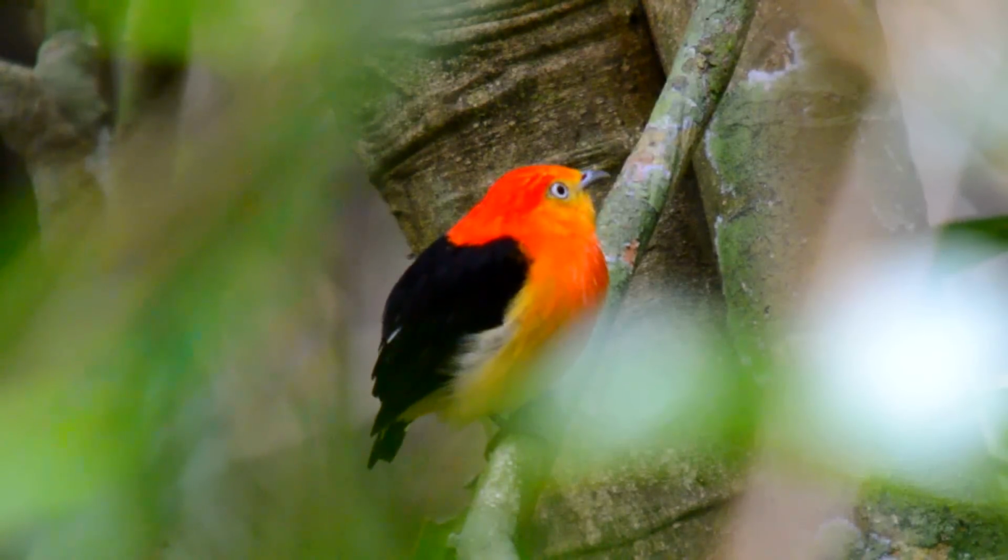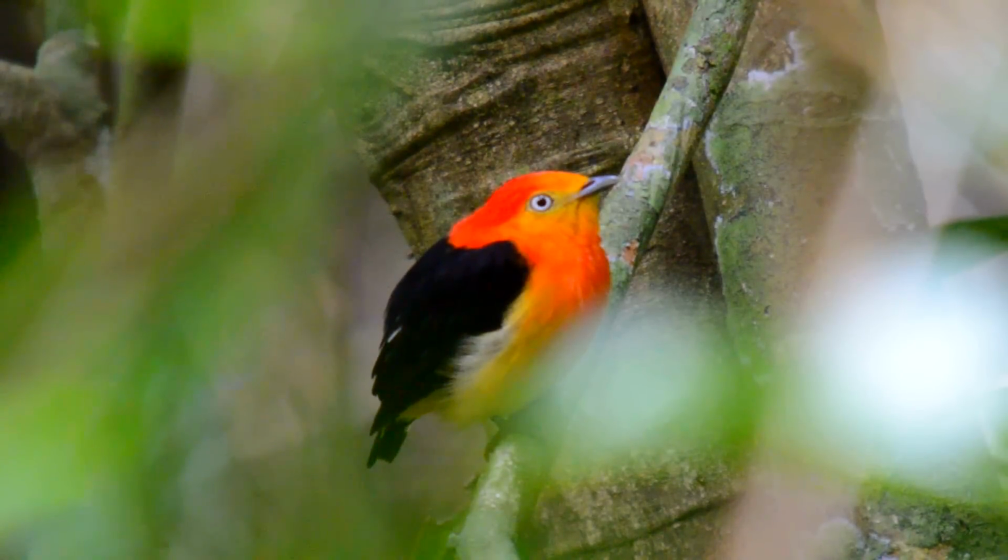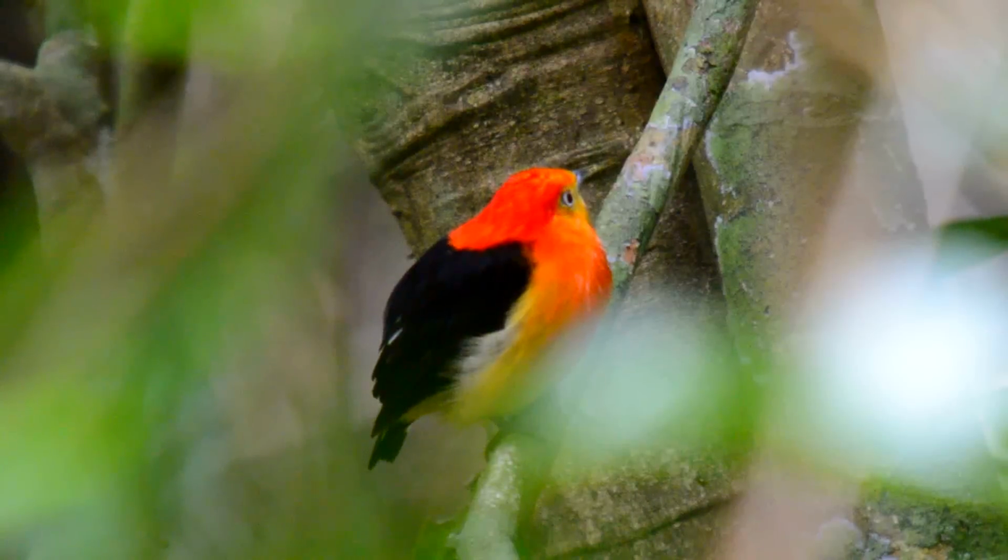Look at this little bird. Spectacular, and it's right here. This lekking site is right here, probably 5 minutes from the rooms here at Reserva Amazonica, Inkaterra's lodge in the Peruvian Amazon.